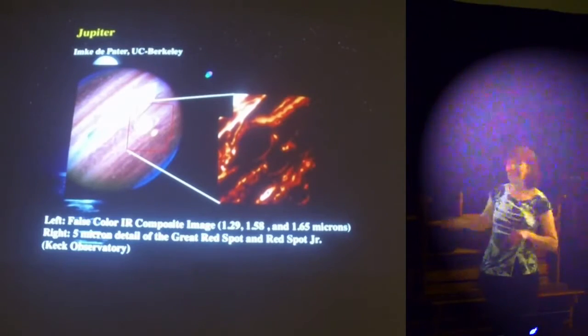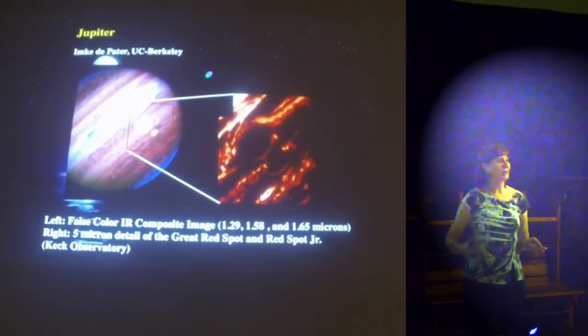Anyway, there's lots of science to be seen there. So this is the power of adaptive optics. You don't need to go to space.